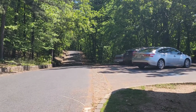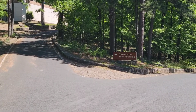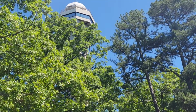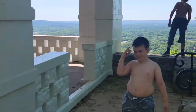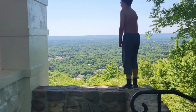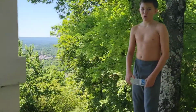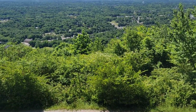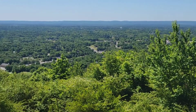All right, there's another little parking lot here. And it sounds like there's observation tower parking too. Look, there's the tower. Whoa. Okay, so let's check out the lookout here. Yeah, I think we walked pretty far from where we were. As long as we find our way back. Mom, we started way over there. Wow.